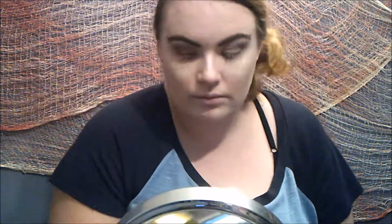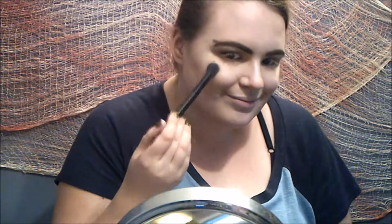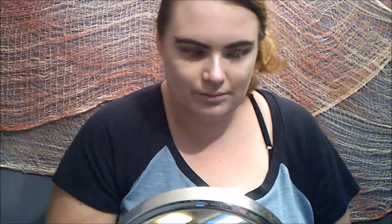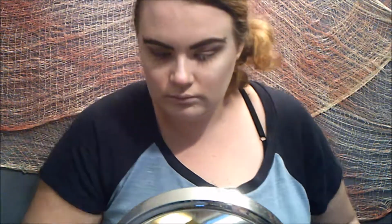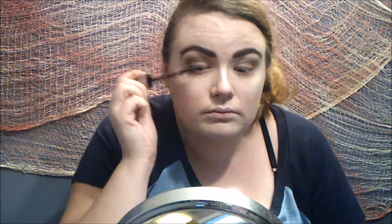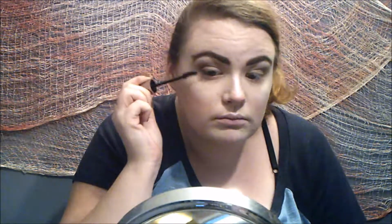And more highlight, because sparkle. I also add a little bit more of the pink to my nose, just to really define the pink nose. And of course mascara, because it's not a look without my mascara.